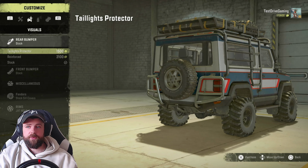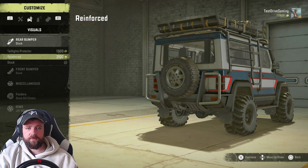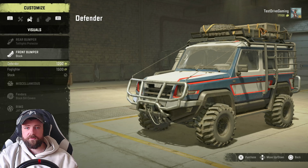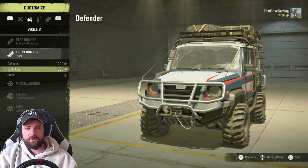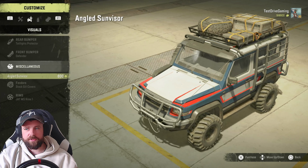We can get a few different rear bumpers. I'm kind of liking the first one, if I'm honest, although that one does have nice mud flaps. No, I'm going to go for that one. That looks a little bit more professional. In terms of front bumpers, we can get the Defender or the Fog Lighter. I think I prefer the Defender. Yeah, that one looks a little bit too frog-like. I don't know why, it just does.